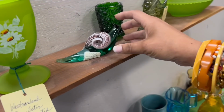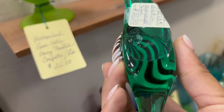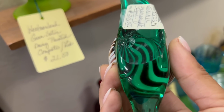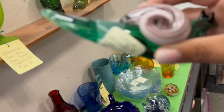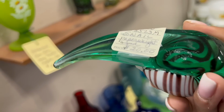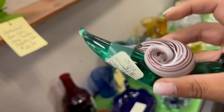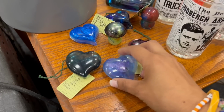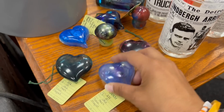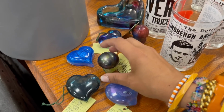What is this snail? $20 and it's signed. That's freaking cool. I feel like that's a safe bet. I'm gonna get that. And what do we have here? Cute little heart tokens. I love the mushroom. That's fun. Somebody made that out of resin.